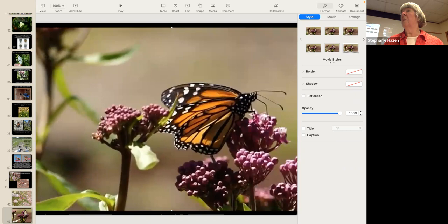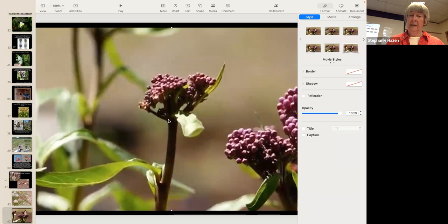in the hopes that a monarch butterfly will come and take advantage of that and lay eggs, because the caterpillars don't want old dried up leaves. They want nice fresh ones.